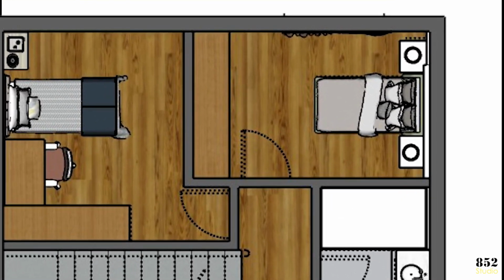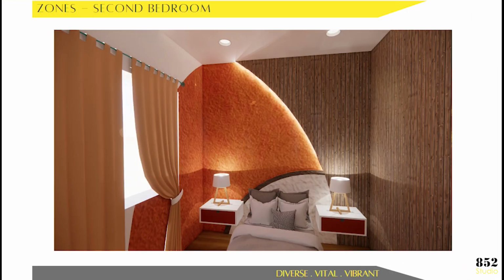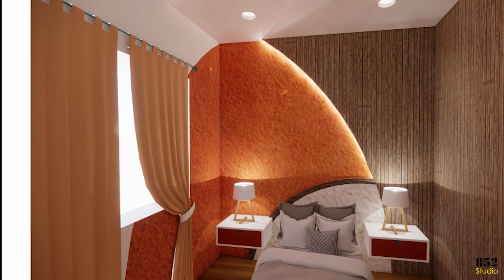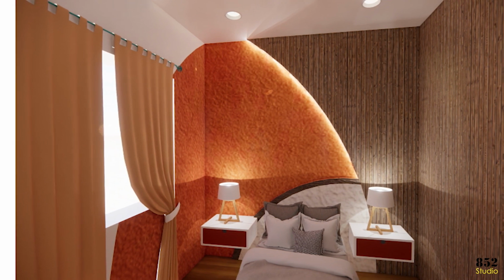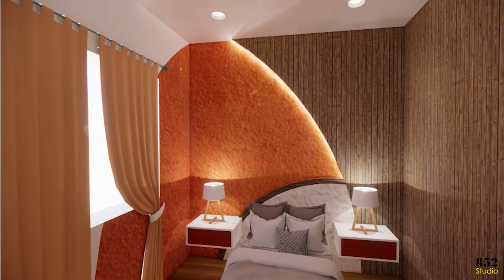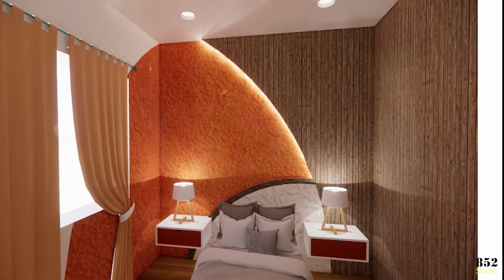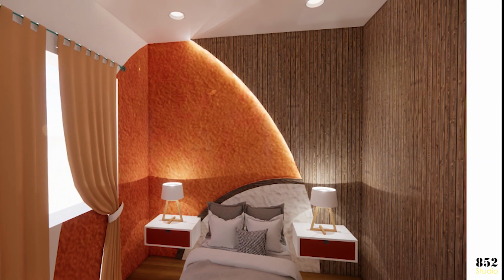In an effort to maintain consistency, we have designed the accent wall to resemble that of the master bedroom. On the left, we have used an orange tone plaster that extends across the wall to create a semicircle shape towards the window side. On the right, we have installed the walnut wood slats. Also, we have added a white plaster headboard in the middle of the wall, giving a lighter feel.